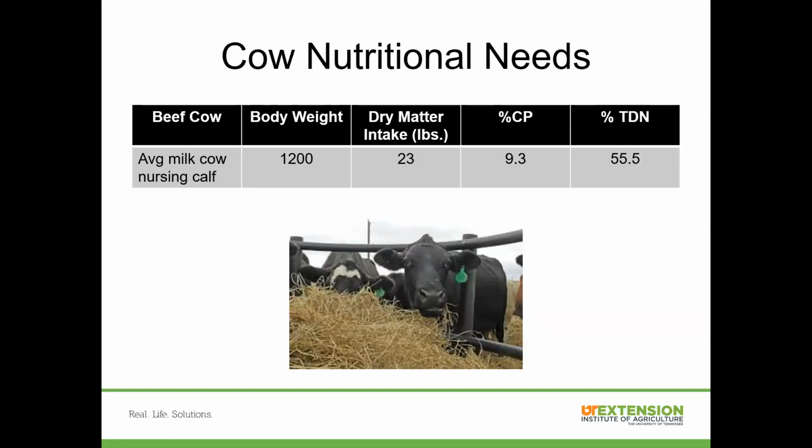All right, now, what we did was we selected a cow. This is a 1,200-pound cow, average milk and beef cow, nursing a calf. These are her nutritional needs. We were going to go through each of these forage samples and analyze the sample based on this particular cow's need. We just picked a 1,200-pound cow, probably a pretty average cow for most of our beef farms out there.